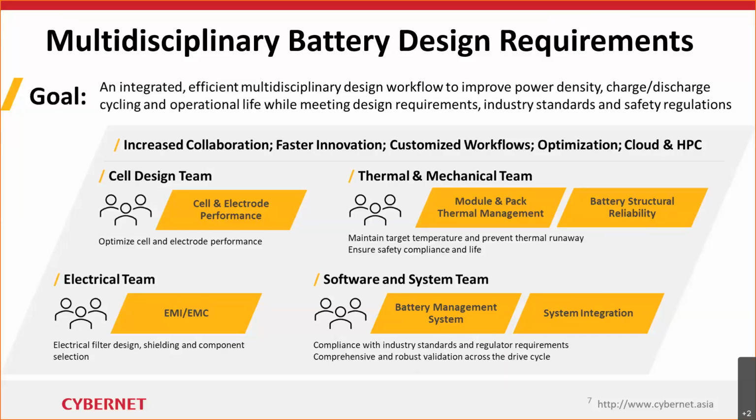And if we want to integrate the BMS and the battery pack, we should have software in the BMS and system issues for the strategy to control the battery pack. Also, if our battery and BMS system is on the vehicle, the EMI EMC issue requires that we meet the regulations or standards. So these topics are for more power density and more life cycle.